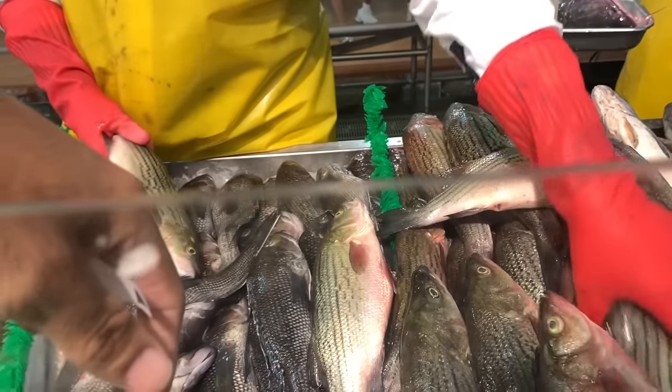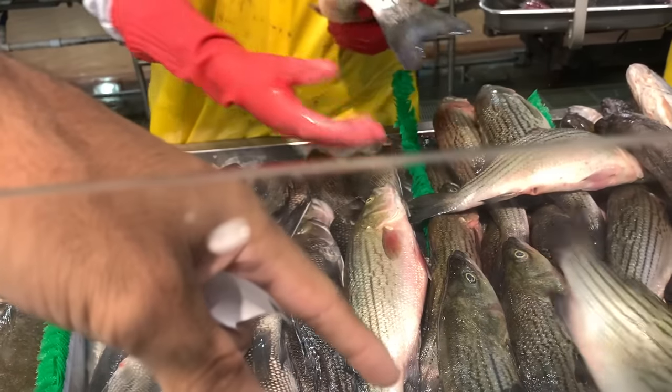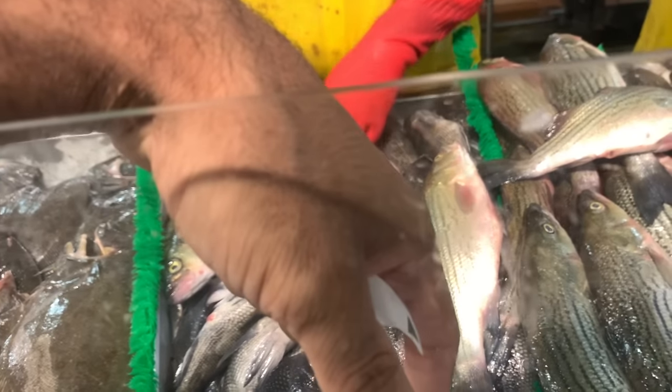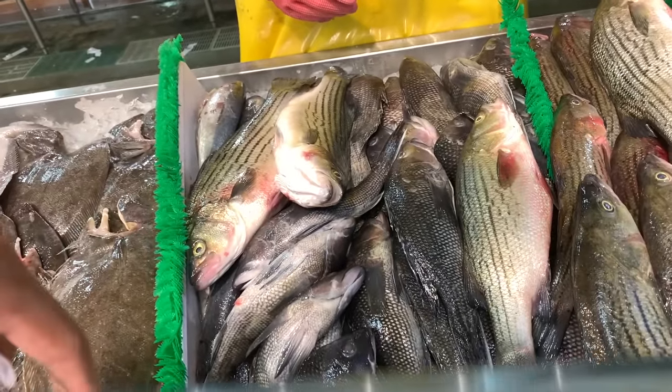Can I see this one? This one. Big one? Big one. Like two big ones, one small one. Yeah. And then one small one? Yeah. Can I see some down here? Yeah, I'll take one.